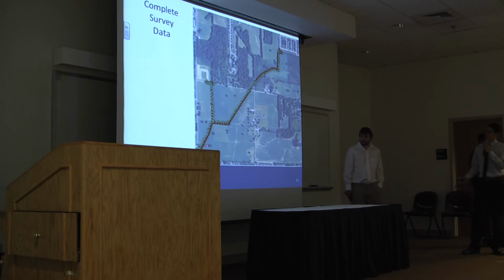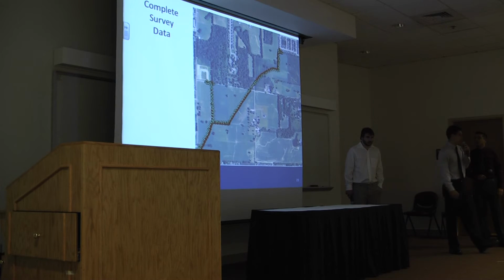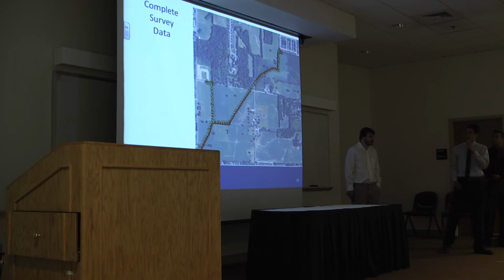This is our complete survey data back on our base map. There's quite a bit of data here. I think it was around 1,600 points. We did both sides of the ditch just to have a thorough survey. So once we had exact elevations, we could then start sizing the pipes, which Ben will elaborate on.